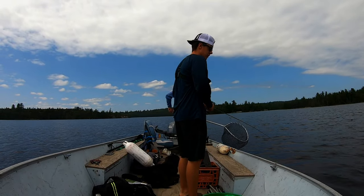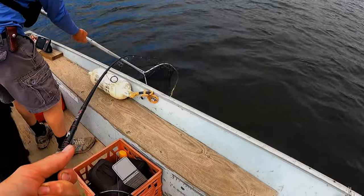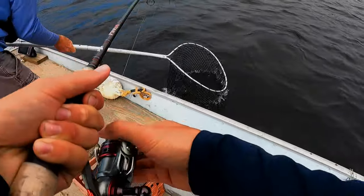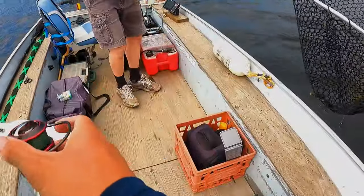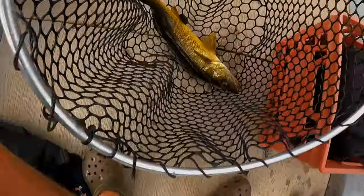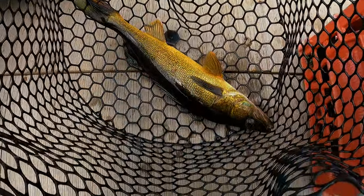Bass? No. Nice walleye. Oh, that's a nice one. Woo! Look at how gold he is. Oh, yeah. Oh, my goodness. What a beauty. What a gorgeous fish. That's definitely a keeper, right? No.